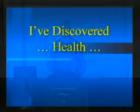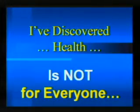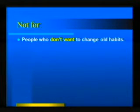And here's something it took me decades to learn. I've discovered that health is not for everyone. My wife was an example. She would not drink the water. So it's not for people who don't want to change old habits. In other words, if you have addictions or you love your food or whatever, if you want to get thin, you got to change your eating habits, for example. But some people, they like their food. I love food. I understand this. But you got to change. If you want to change, you got to make a change.